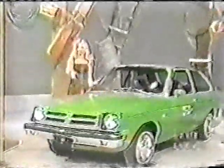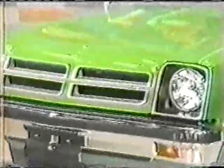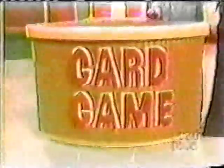A new kind of American car, international in design and heritage, with new efficiencies in size, space, service, and operation. The Chevy Chevette by Chevrolet. It's equipped with deluxe bumpers and guards, white stripe tires, wheel trim rings, body side molding, and remote sport mirror. Now, Brenda, we're going to play the card game.